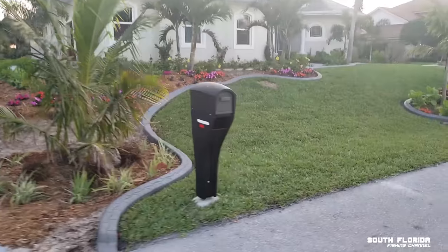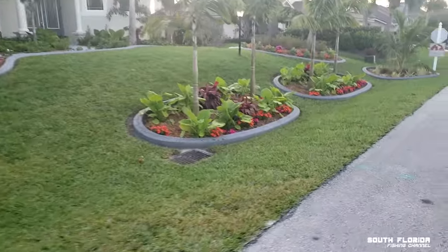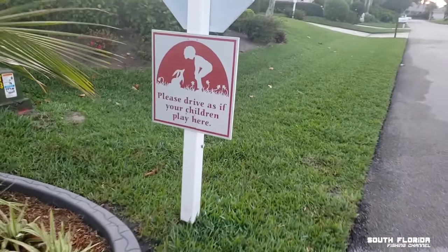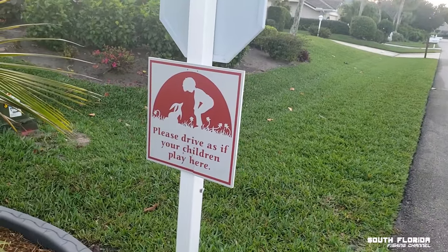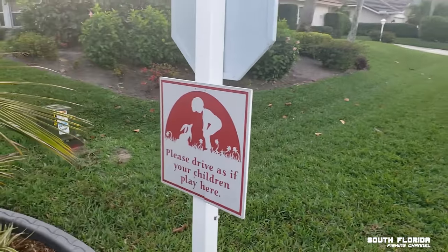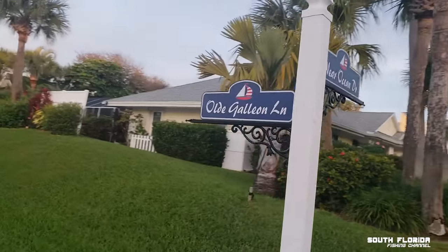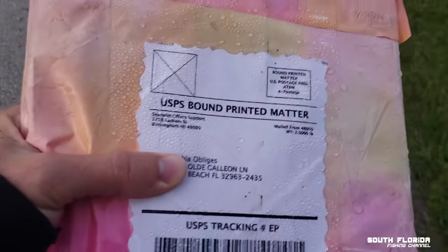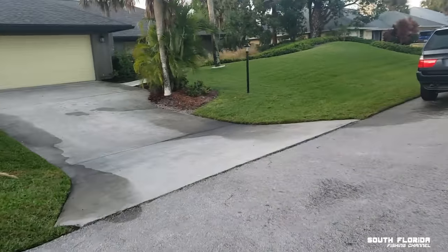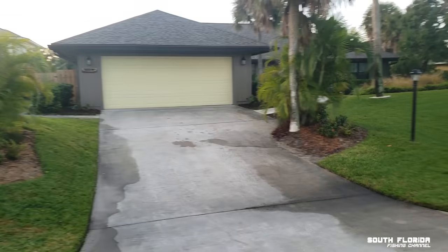This guy's really been working on making his garden pretty. Look how pretty that is. Look at that rabbit. That was me 15 years ago discovering what wild game was. Old Galleon Lane. That's it. That's the one. Do any of these buildings have numbers on them? Oh, that's it right there. I don't want to walk up on their property.